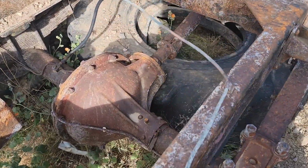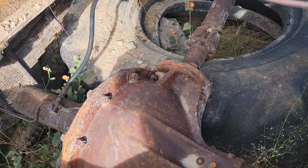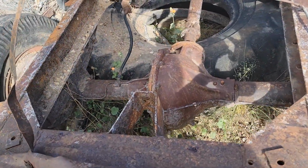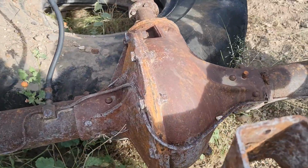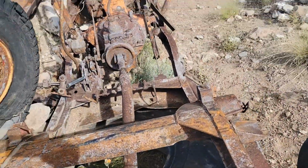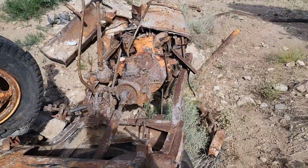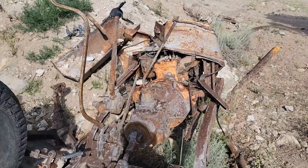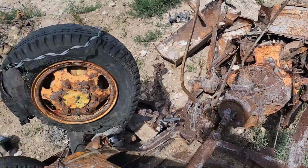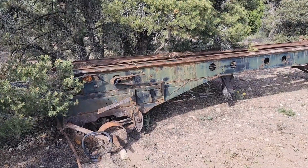If you know what this is, put it in the comments. I'm just speculating, I'm guessing. It's old. It's 1940s. I mean, I haven't seen stuff like this since the 40s. And there's some awfully big levers there. There's a steering column and steering box. Now we'll go over there.